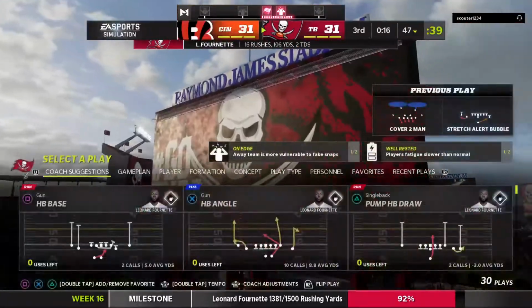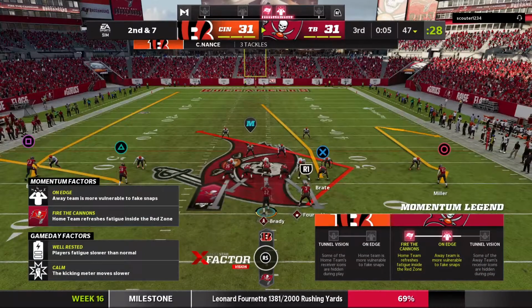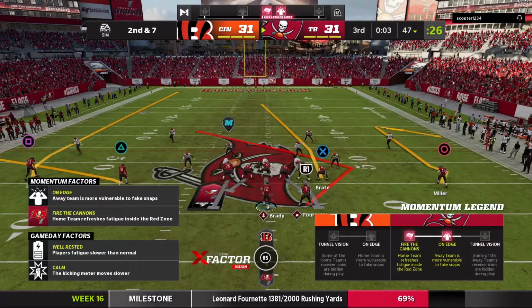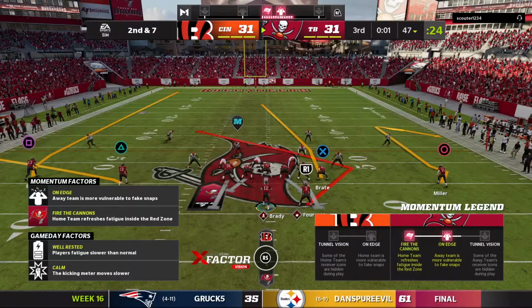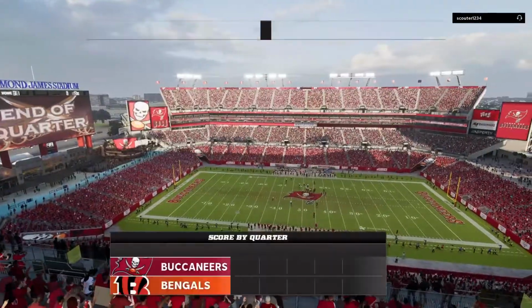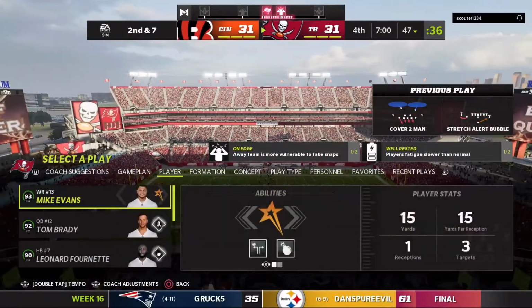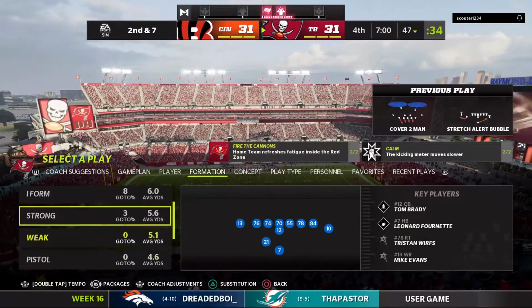Give him 3 on 1st down. It'll set up a 2nd and 7. Brings up 2nd and 7. And that is going to do it for this 3rd quarter of action. You're watching the NFL on EA Sports.